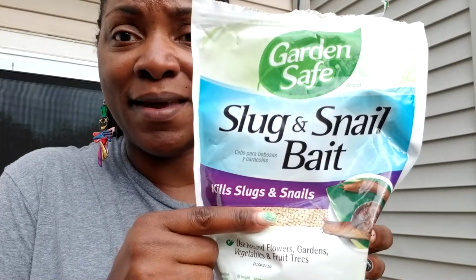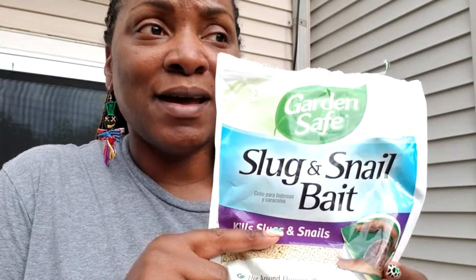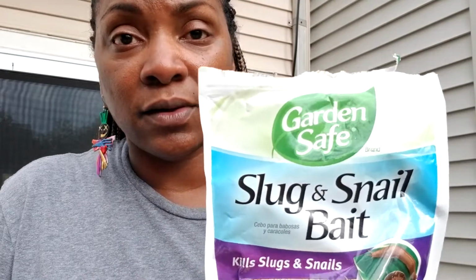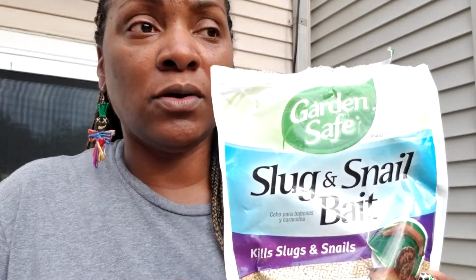And then I see little ants that have picked it up and are just walking away carrying it. It's food for them. They like the slug and snail bait. I wouldn't say it doesn't work. I guess it works. I don't see the slugs dead, but ants like it too, so just FYI. I don't know what slug and snail bait ants don't like. I'm sure somebody has a natural remedy. I'm clearly not the natural remedy girl, because I'm not playing games with these daggone insects.